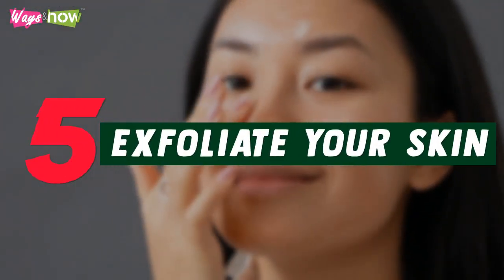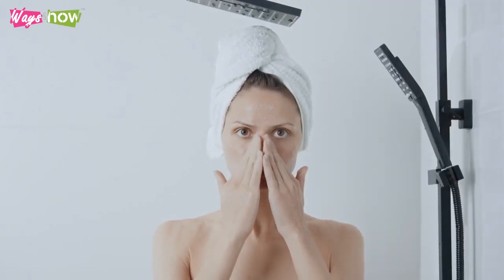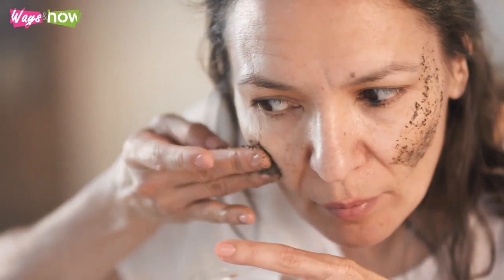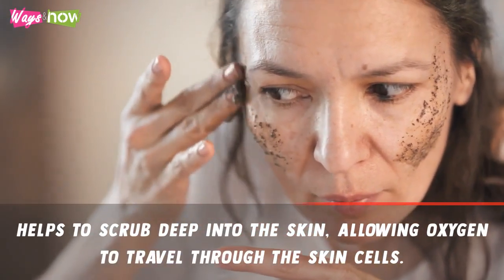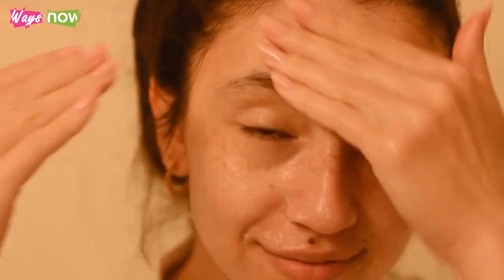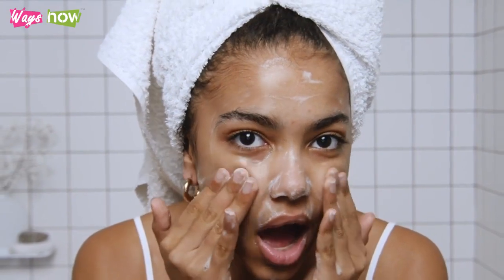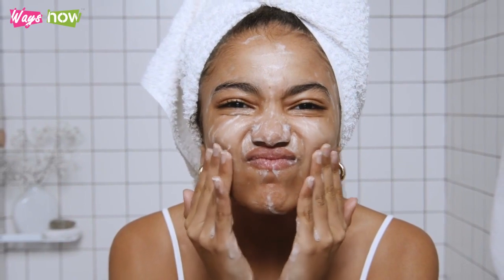5. Exfoliate your skin. After cleaning the top layer of your skin with a cleanser and a face wash, you need to clean it deeper with an exfoliator. Exfoliating your oily skin helps to scrub deep into the skin, allowing oxygen to travel through the skin cells. In the process, it also removes any bacteria, blackheads, oil, and dead skin cells from the surface of your oily skin. Ensure that the exfoliator you are getting is gentle and not harsh. Don't over-exfoliate your oily skin to prevent inflammation.